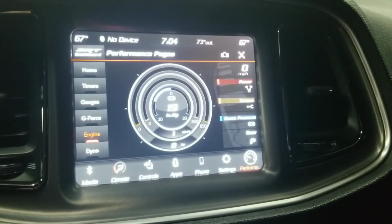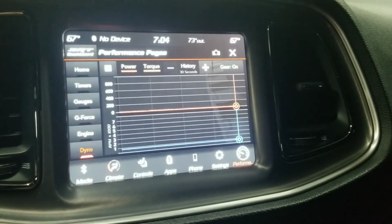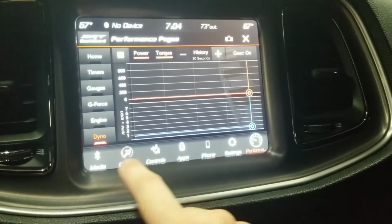This page here just shows the overall health of the engine. And then lastly, the dyno page. If you do go to dyno the vehicle, you can see how much power you're putting down. So very interesting stuff.